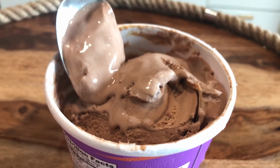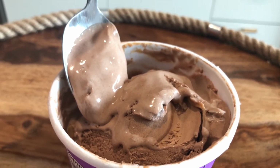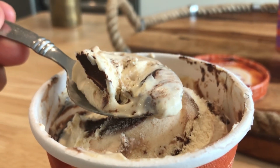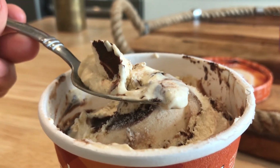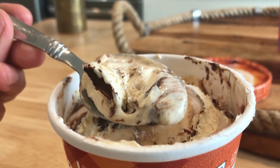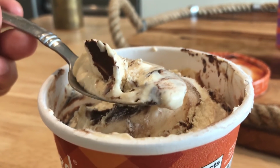Again, hard to see. This to me tastes like a Reese's Pieces type of flavor. Really, really solid. All right, and this is the peanut butter fudge, and I just had a little bit of this. Again, it's the peanut butter ice cream with the chocolate. I guess if you value peanut butter over chocolate, you would choose this one.